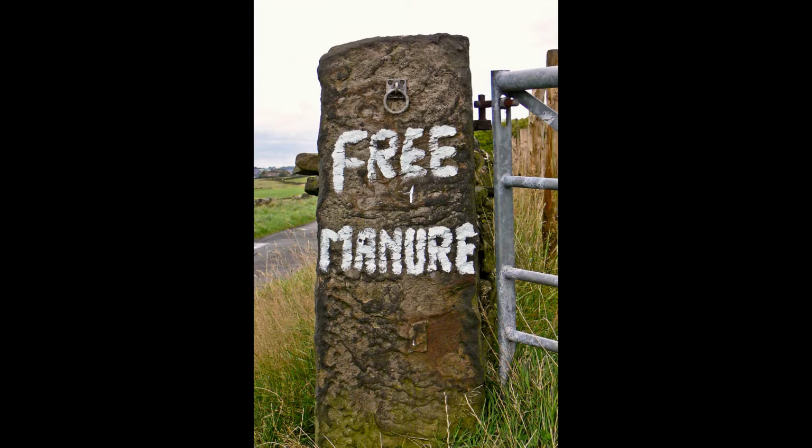Now, in the case of a damaged drag line or hose or manure transfer pipe, in that case, you're going to try to identify where is that leak.